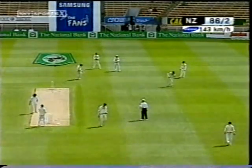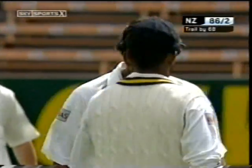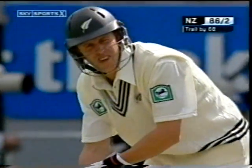That's a good first run. Had to hurry to get through, and in fact the cover fielder didn't pick it up cleanly, but it was well taken. Even if it was picked up, Cumming would have got there quite comfortably in the end.